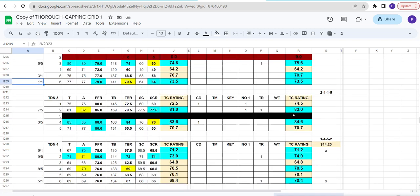Race number 3. With the scratch, it came down to only 2 horses, the 2 and the 4. The 2 did win the race, but he won it at 7-5. So there was no value in that race as far as the win bet goes as well.